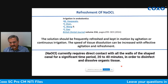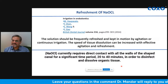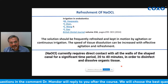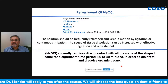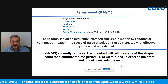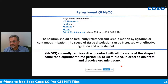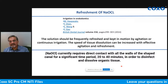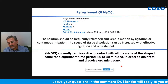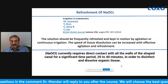Now, refreshment. Whenever we do irrigation, normally we resort to using syringe and needle. If you do not refresh hypochlorite, once it comes in contact with organic tissue, it degrades very fast. And that is why it has been advised that the solution should be frequently refreshed and kept in motion. Remember, kept in motion by agitation or continuous irrigation. This would increase the tissue dissolution speed, and increased agitation and refreshment will also help in achieving the antimicrobial effect.